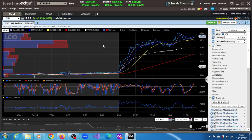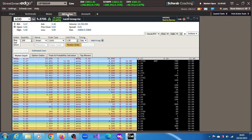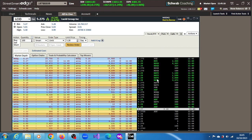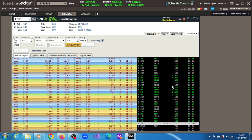So let's look at what's going on here. We have so far, I want to believe, 14.74 million shares that have crossed the tape. Obviously, this is the order book, and this is the side of the order book where the market orders are going through, the bids and the asks of the market orders. These are largely the source of the aggression on any stock. The market participants behind these orders just want to get it at the current market price. They're not willing to wait for anything.